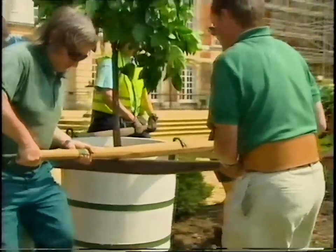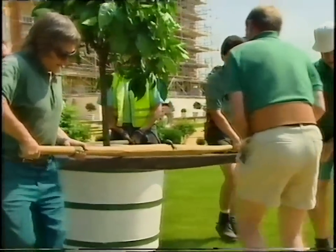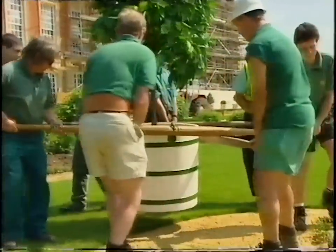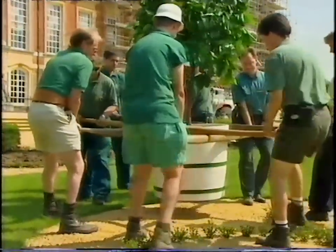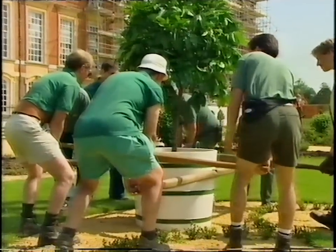The trees are very large and difficult to manoeuvre, so they will have to be manually lifted by eight people, much as they were in the 17th century, using the same style of lifting with a number of poles and pure manpower and coordination to get them into their final positions for the summertime.